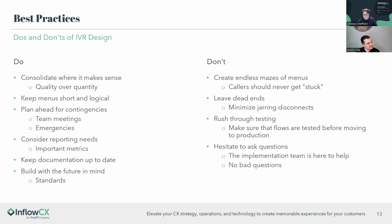Plan ahead for contingencies. Emergencies are just that, an emergency. Maybe your team has a recurring team meeting, and we close down the call center for that every third Wednesday. Or they need to shut down call queues for unexpected reasons. You want to ensure there's some sort of mechanism planned that is either pre-scheduled for flow closures to do custom behavior or to ad hoc turn on custom behavior as needed.